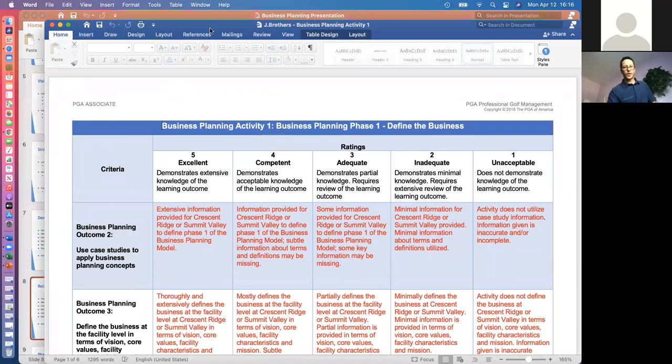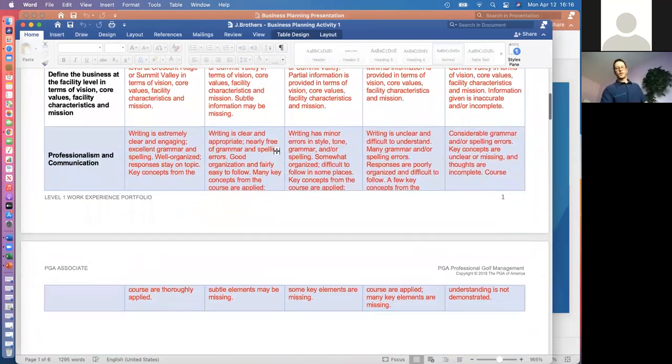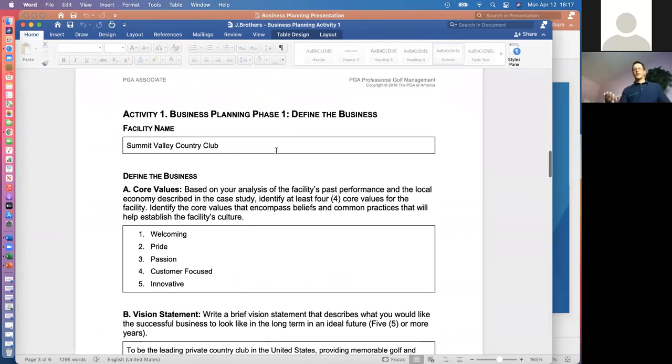So activity 1, it's define the business. So when you're working on this, you have your syllabus, which shows you all the items that are going to be evaluated. I picked Summit Valley Country Club. So I wanted to work on the private course, and you see some of the core values that I picked: welcoming, pride, passion, customer focus, innovative.